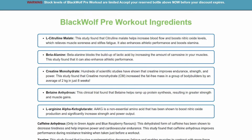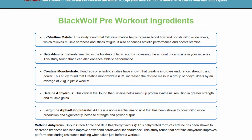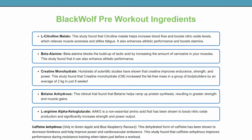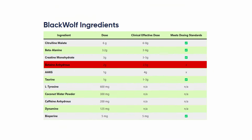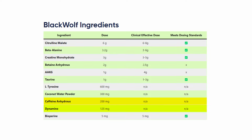from your products. Black Wolf Pre is the only pre-workout on this list that contains all 5 ingredients for our supporting strength criteria. While it falls just a bit lower than the clinical dose of betaine with 2 grams instead of 2.5 grams, it does contain clinical doses of citrulline, creatine, and taurine. Black Wolf Pre contains 200 milligrams of caffeine and an additional 125 milligrams of dynamine, a stimulant similar to caffeine. This combination will provide a quick energy boost, but the shorter half-life of dynamine means it is designed to be eliminated from your system quicker.